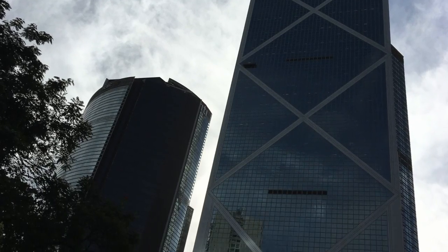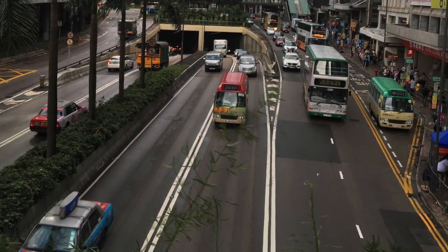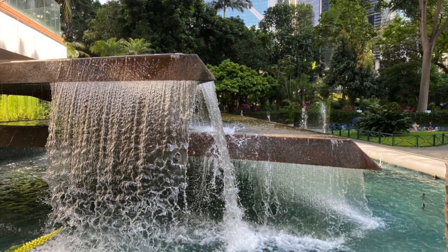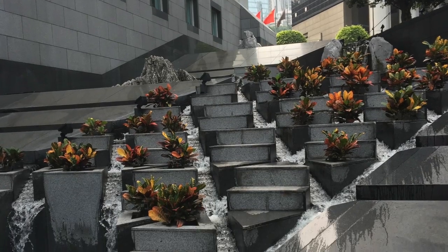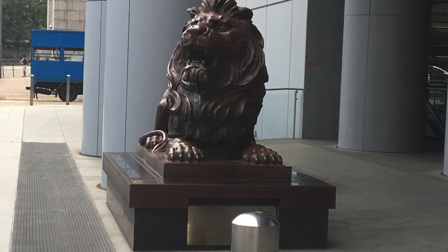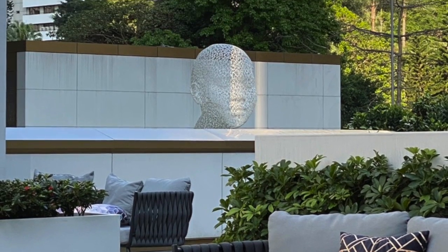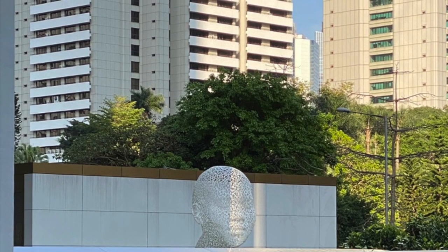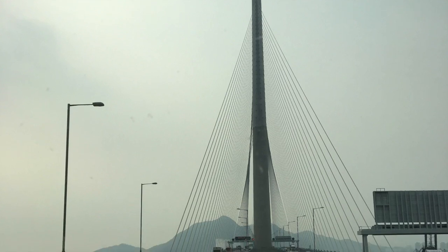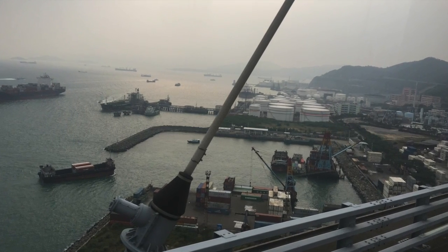All the landmarks of Hong Kong are the tall buildings and high rises, but in between them there are a lot of parks and a lot of fountains which make the city a bit more fresh. You can find also a lot of nice sculptures all around, and later you will see also very nice buildings. Hong Kong is one of the biggest ports in Southeast Asia, and here is the famous bridge which connects the different islands here in Hong Kong.